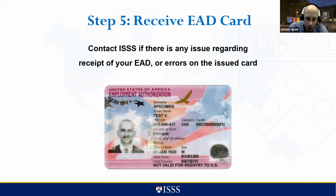Okay, so there's a sample of an EAD card. So see, it says employment authorization. This is just the generic card, but that's what an OPT card looks like, or EAD card. And there are many reasons immigration issues EAD cards; OPT is one of them. So it's a generic card, but you are getting yours with the OPT process. Okay, next slide.